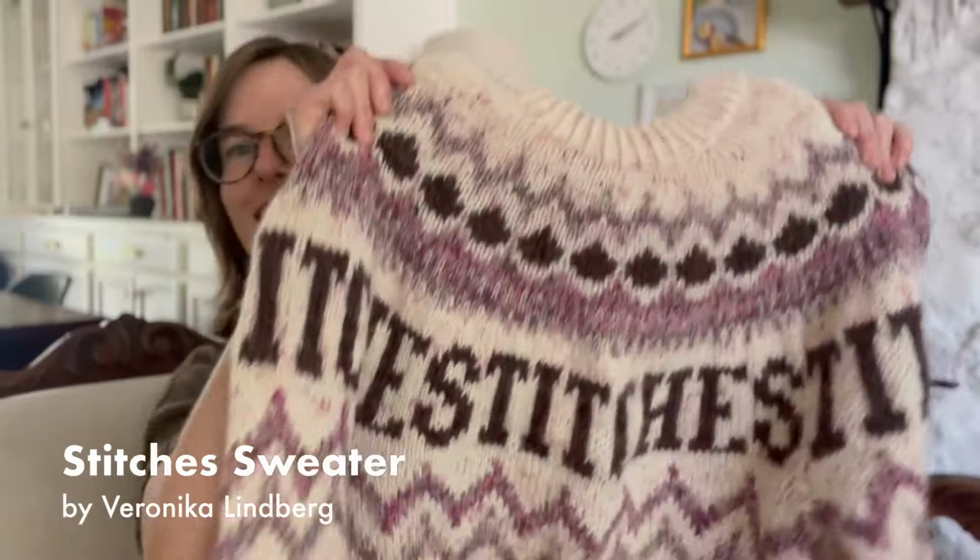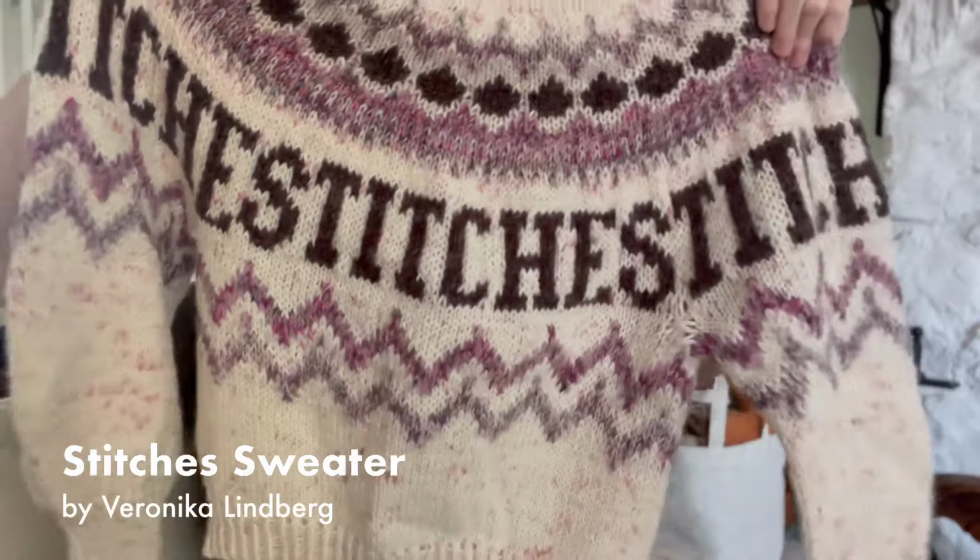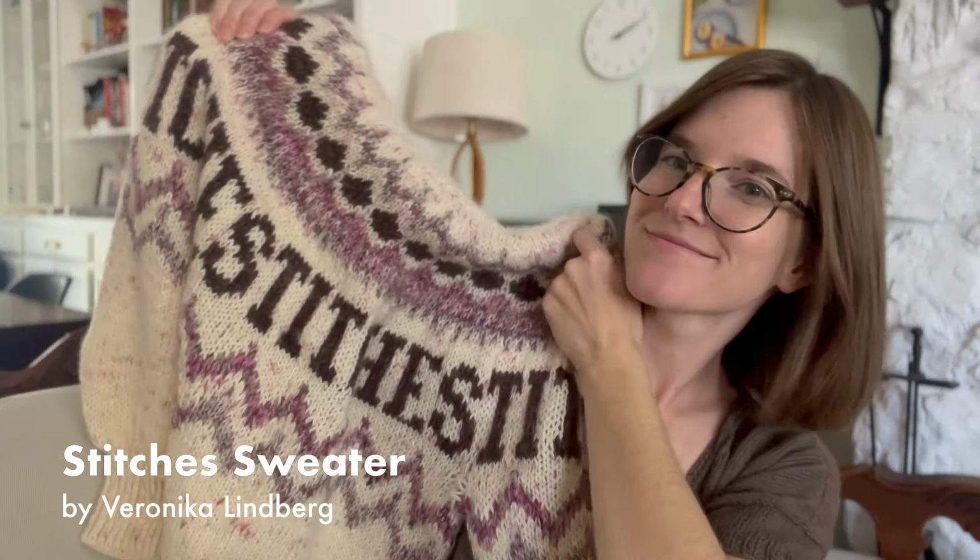So the next finished object I'd like to talk about is the Stitches sweater by Kudovakika, or Veronika Lindberg. And this was actually a test knit, which was super fun. I really like Kudovakika as a designer for test knits. She was fun. I would totally test knit for her again. She's releasing a book this year, which I'm very excited about. Can't wait to see it.